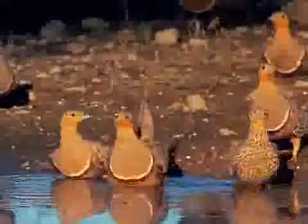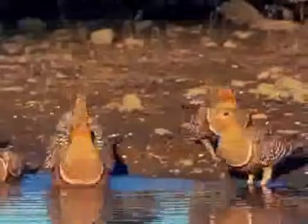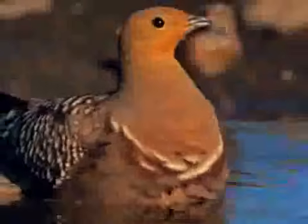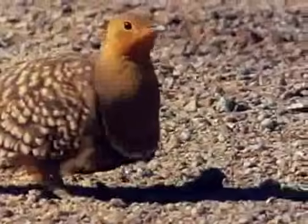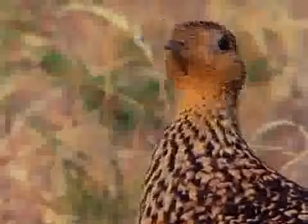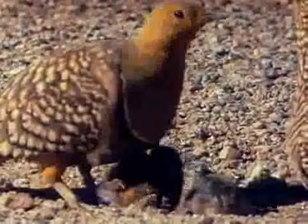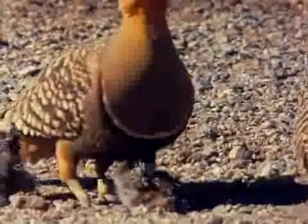But then, very deliberately, he soaks his belly feathers. These feathers have a special spongy structure so that they can absorb a great deal of water. And once he's got a full load on board, he flies back to his family. At last, the chicks get their drink. No other bird has such an ingenious water-carrying device.